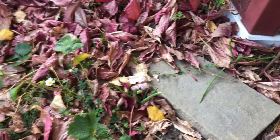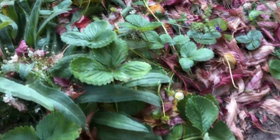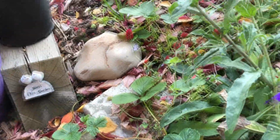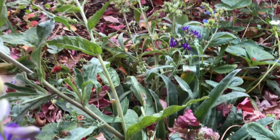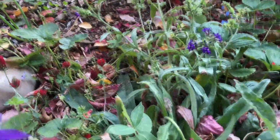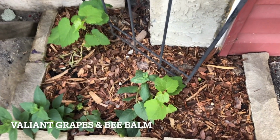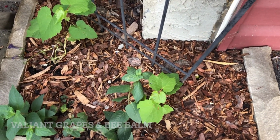Walking onions in here. See my strawberries gone crazy. Some of the wildflowers, bee balm, clover, and another haskap is in here somewhere under these wildflowers. Oh yeah, there it is. That took like 40 days from bare root planting.